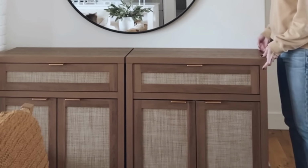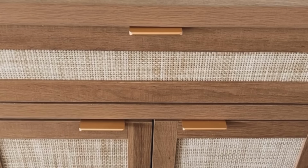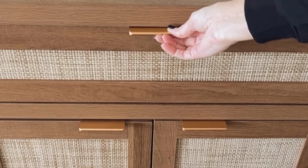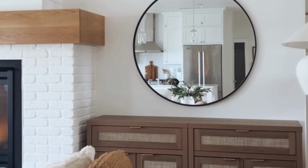You can also see here what one individual cabinet looks like, but again, when they're pushed together, they look like one piece of furniture. This cabinet also has pretty modern drawer and door pulls, and it has soft closed doors. I also love that this cabinet has both drawers and storage behind the closed doors.